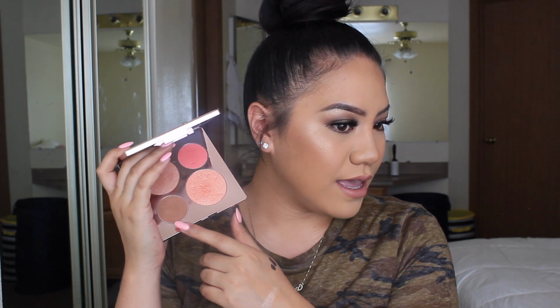The colors are so different, but I feel like if you are my shade or darker, this would be the perfect palette, especially with summer here already. It is the perfect palette, and it is so beautiful. I'm wearing it today, so I'm wearing the bronzer, which is Malibu Soleil, and I'm also wearing the highlighter in Beach Nectar. It is my favorite. It looks so natural on the skin. Definitely not like a blinding highlight, but it's still there.